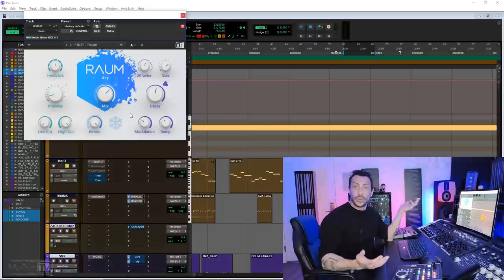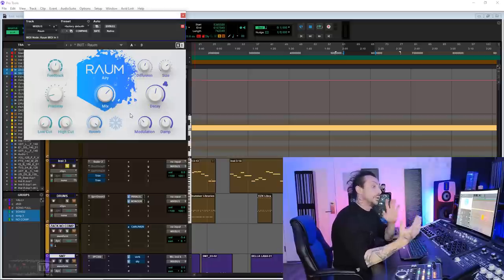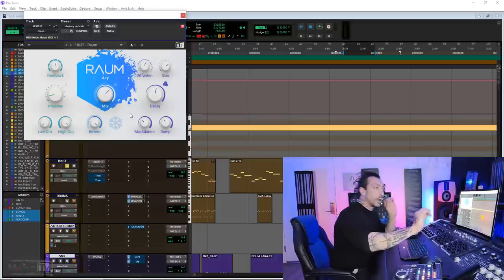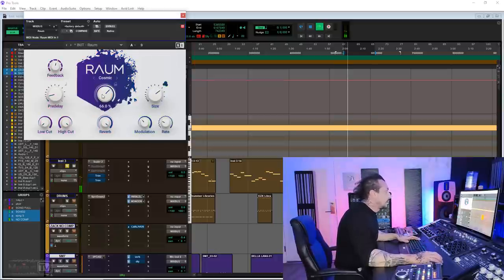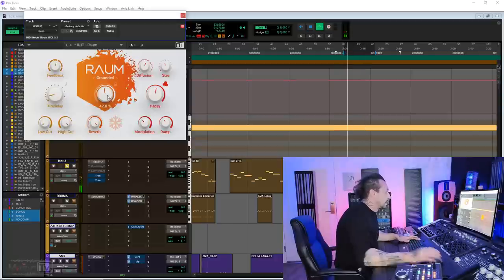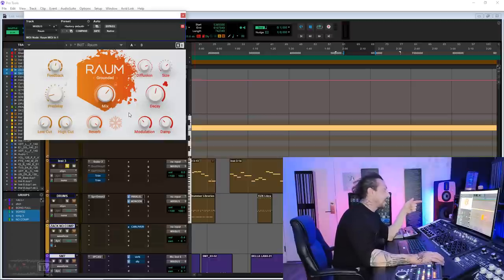And of course, I use this for this ethereal kind of reverbs when you actually want the reverb to be heard. But also I found it very useful when you still want to keep a vocal up in front, but you want the far away tail. This thing is really cool. The other modes are cool also, Cosmic. And Grounded. All three are really cool. This is definitely going to be in my mixes a lot.